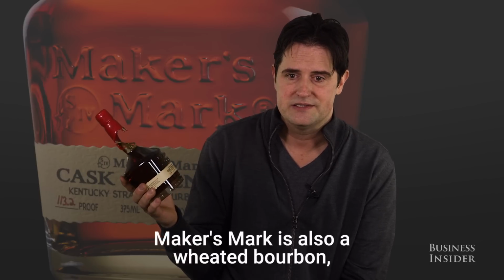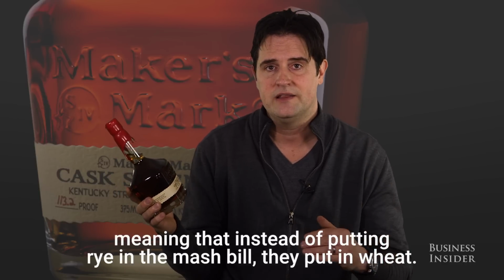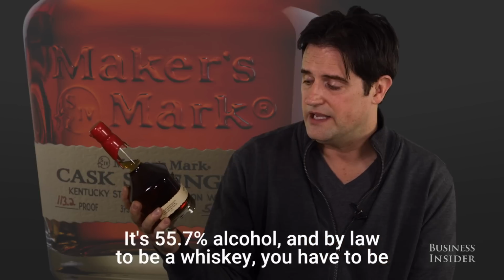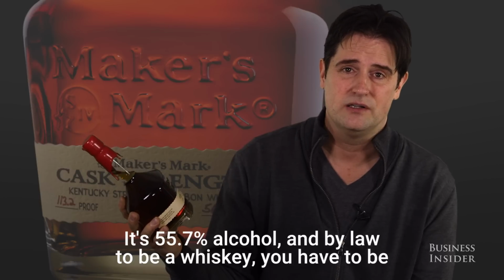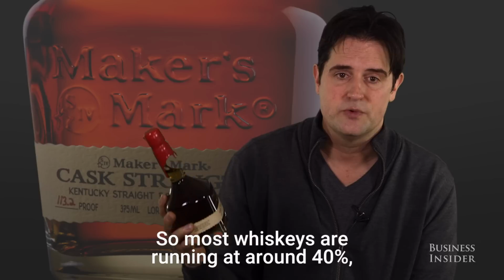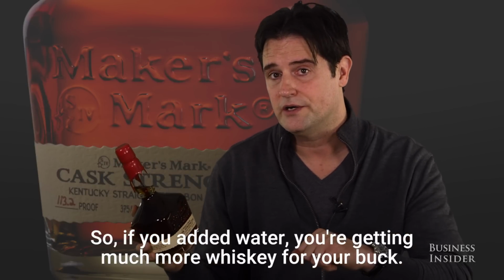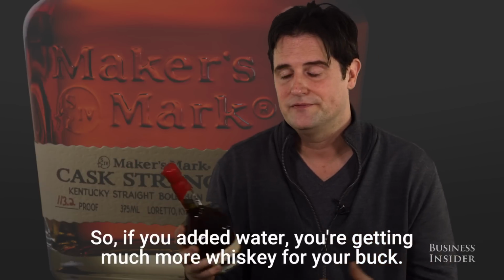Maker's Mark is also a wheated bourbon, meaning that instead of putting rye in the mash bill, they put in wheat. It's 55.7% alcohol, and by law, to be a whiskey, you have to be at a minimum of 40%. So most whiskeys are running in at around 40%, and this is 55. So if you added water, you're getting much more whiskey for your buck.